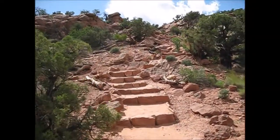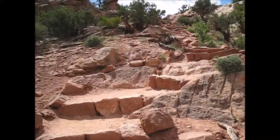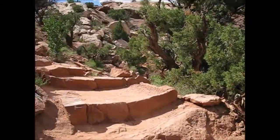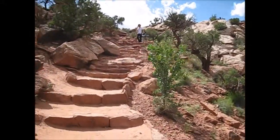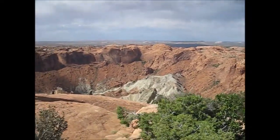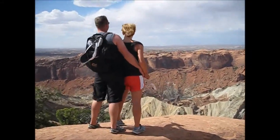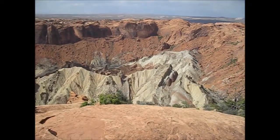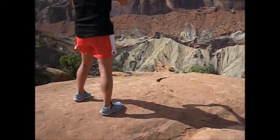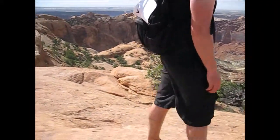Okay, this is a trail, stairs, trail to the upheaval dome, and we'll see whether I'm sorry I started it. Here come some folks back down. Losing my sunglasses. Oh, yeah.